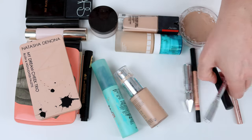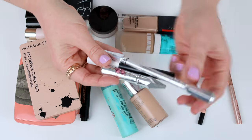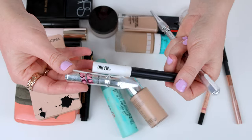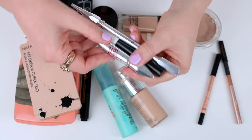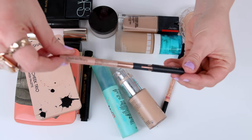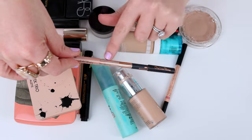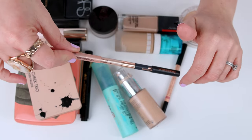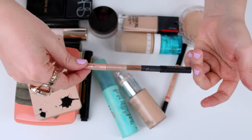My brows. Precisely My Brow, Gimme Brow, and my Clear Brow Gel. This is what I always use. These are like my smaller products, so they're fine. Eyeliner is my Charlotte Tilbury Black and Champagne. I could take others, absolutely, but this kind of covers me for all occasions regardless. So this is perfect, one and done.